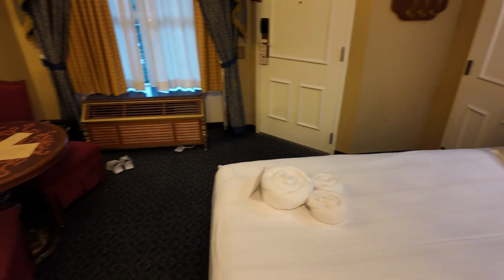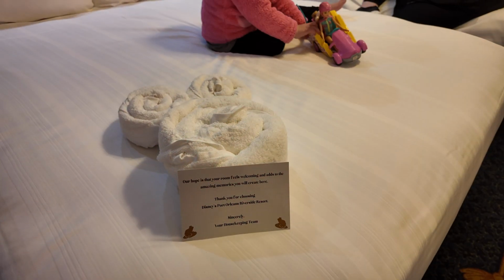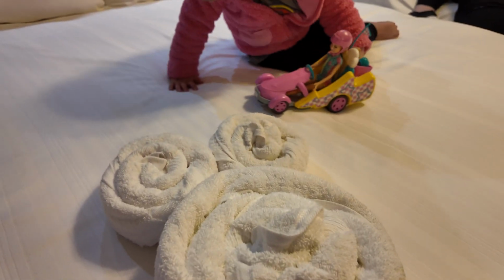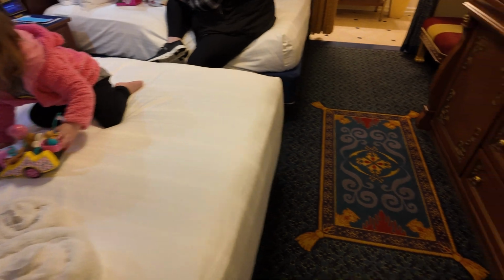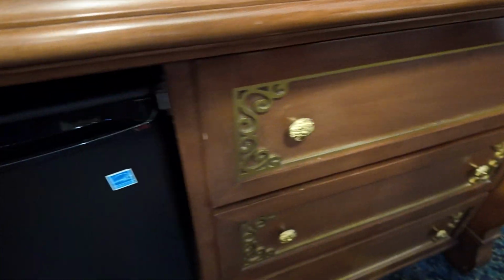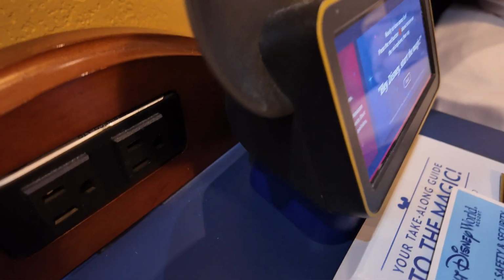So yeah, this is the tour for Port Orleans Riverside. And I forgot to mention, walking in, we had a little bit of some Disney magic right here with our little Disney towel. And here's Livia already playing, so they've already broken in the beds. I did forget to put in here, here's some drawers you can store stuff in, and your freezer is going to be right here. And one last thing I will add to this is, looking for USB ports, they're not there, just your standard plug-in right here.